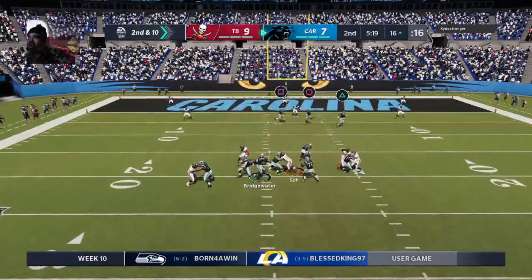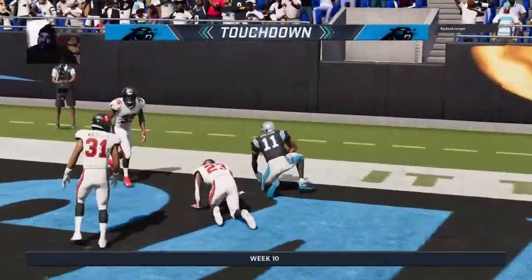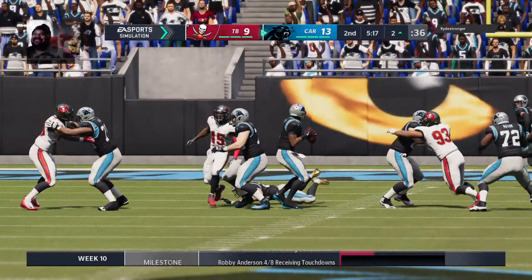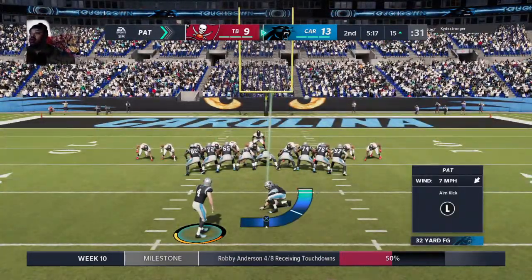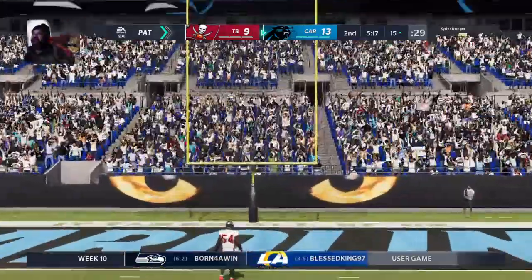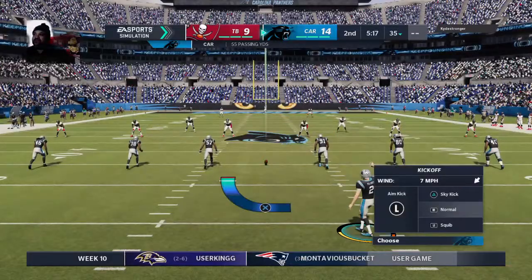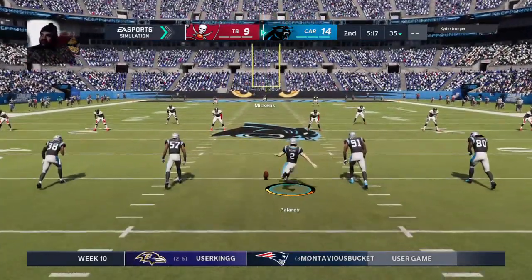Throwing on 2nd down. Bridgewater. That is caught. It's Anderson. Touchdown Panthers. Robbie Anderson. His 4th touchdown of the year. The Panthers are going to jump back in front. For the point after. And the lead is up to 5. It is good. Makes the score Panthers 14, Buccaneers 9. The kickoff team on the field now as they will send this one away.